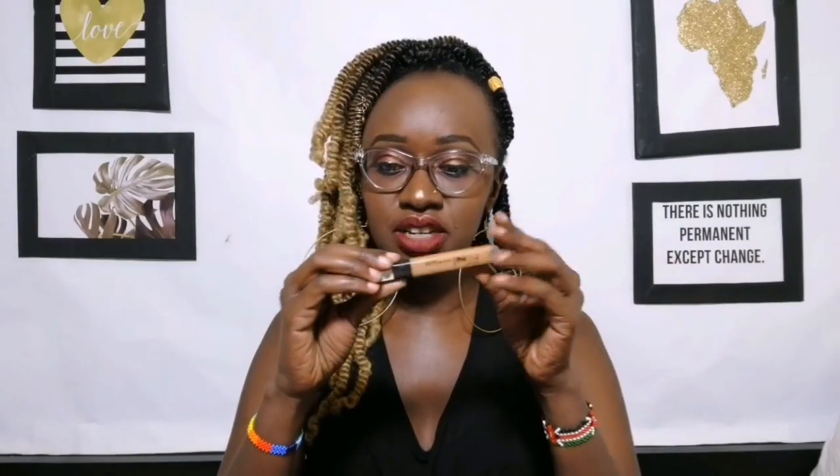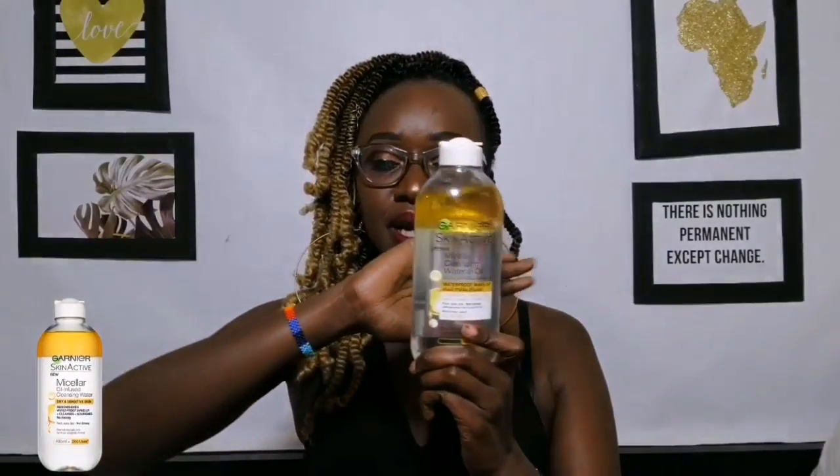The concealer goes for 599 on Jumia. That's how they were selling it. And normally I think it goes for like 1,000 plus, so you're saving 400 shillings. Deal. Next item is the Micellar Water.